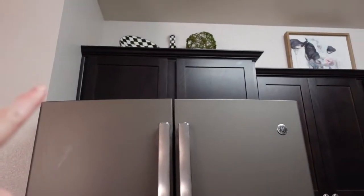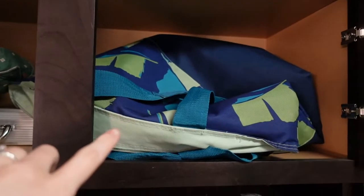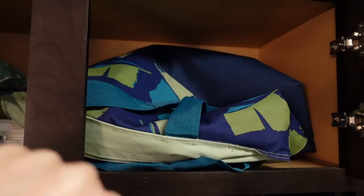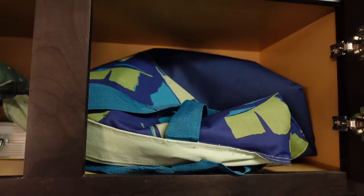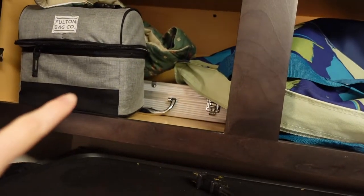So I lied to you guys. This cabinet is the hardest to get into, but I probably use this stuff once or twice a year. So I have a big old cooler bag. It's like an insulated bag. I use this if I'm gonna take food to a party or shower or something like that. This is Connor's grilling tools.